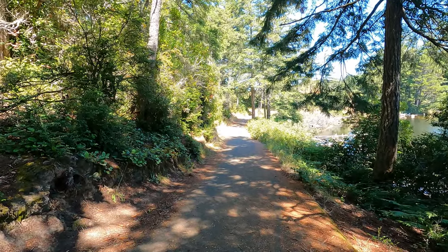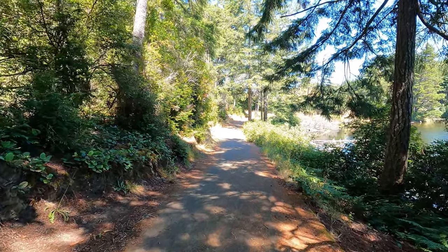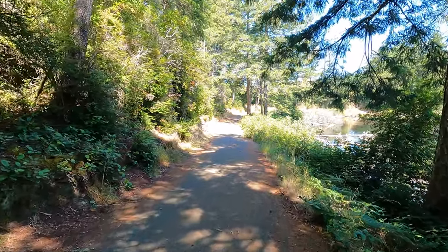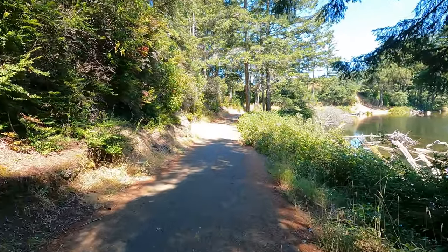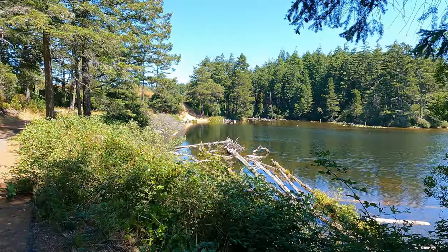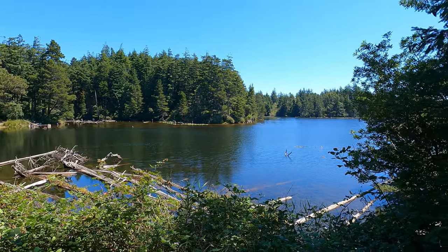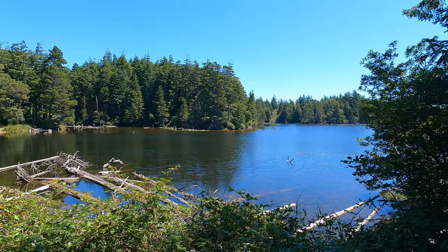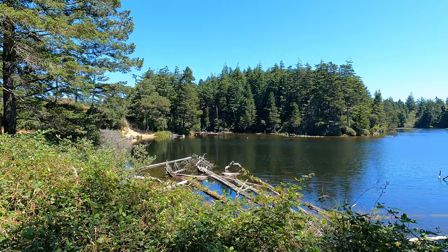I love the whole thing about these trails, that there's lots of inclines up and down, and so you get great exercise from walking around them. And the view of the lake, just so nice. A lovely habitat for fish.